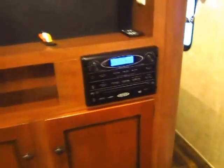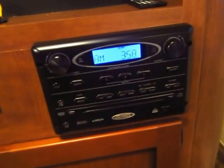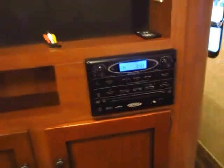Now, I love all the storage here in this entertainment center. They all opened up quite a bit of space there. Your stereo is also a DVD player. It does have outside speakers as well, so you're not really going to need to bring along extra electronics.